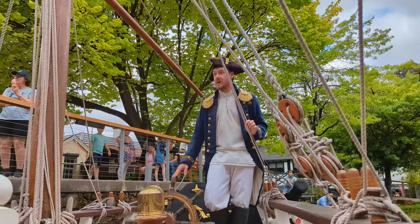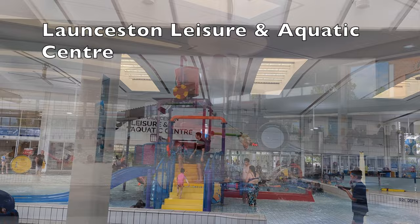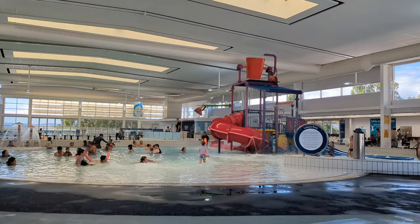We had a wonderful family time at Launceston Aquatic Centre, which was near to our hotel. The centre has warm water play inside and a big water slide and water play area outside.